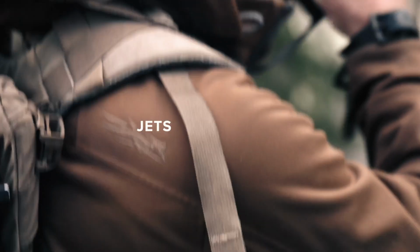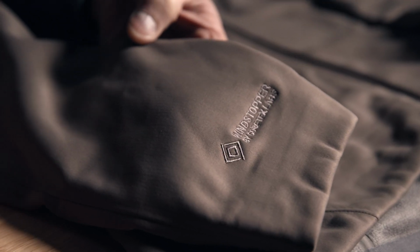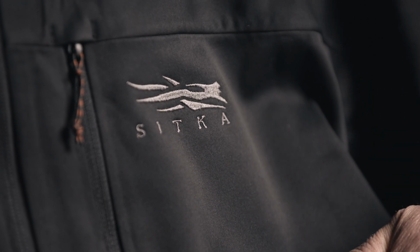And this is the thing I love the most about WINDSTOPPER. So now I want to dive in and talk about some of my favorite Sitka WINDSTOPPER pieces. The Jetstream Jacket is the iconic WINDSTOPPER piece from Sitka. This has been around since the inception of the company, and this is a great outerwear piece.